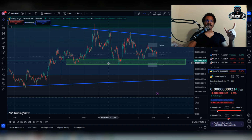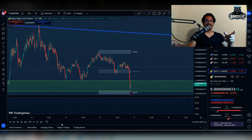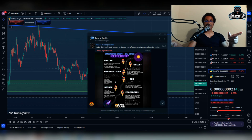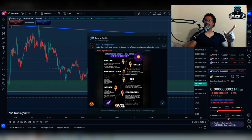And that is why I just now bought more Baby Doge at this price. Because on their Telegram, they did mention, and for some reason I can't pull it up, which is annoying. But what I can actually do is I could probably just copy the message link, and then maybe I can put it on, I don't know, maybe I can post it up here. Okay, so I can do something like that.